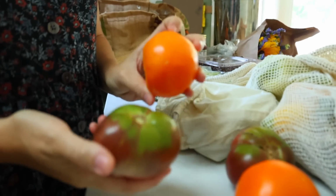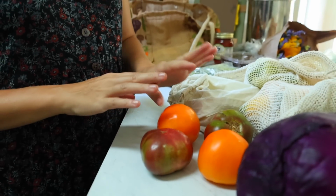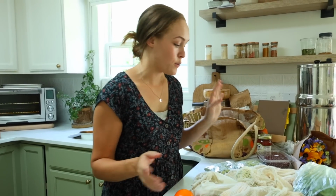I also picked up a few heirloom tomatoes. I can have these with eggs or in my salads or even just like a tomato salad. I like to keep things light and fresh this time of year. I could put it on a sandwich. So there's a lot you could do with heirloom tomatoes as well.